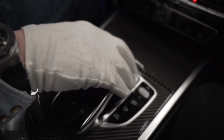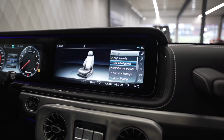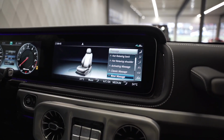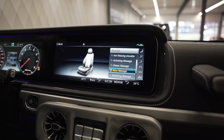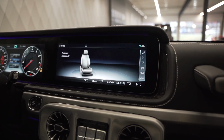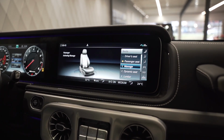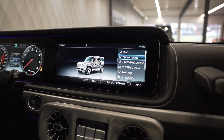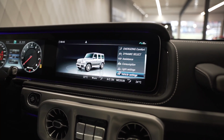As you can see on the seats now, here's the massage. And as you know from my videos, I like to have a massage. Let's do wave massage. That's nice. Cameraman also. Yeah, okay. He gets also some massage, but he will get high intensity activating. He should be awake. So climate controls, adjustment over here, energizing comfort, assistant, consumption, light setting, vehicle settings.